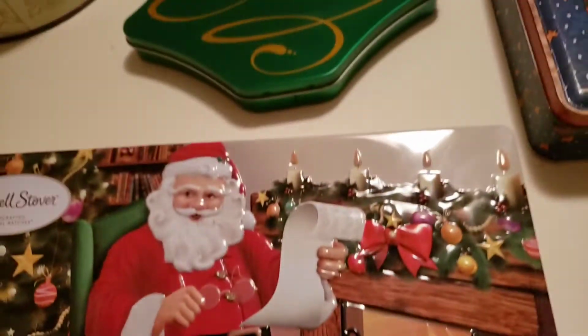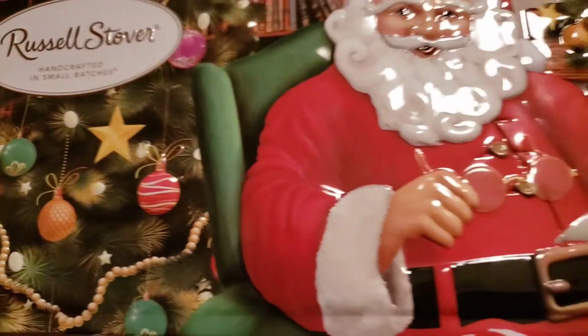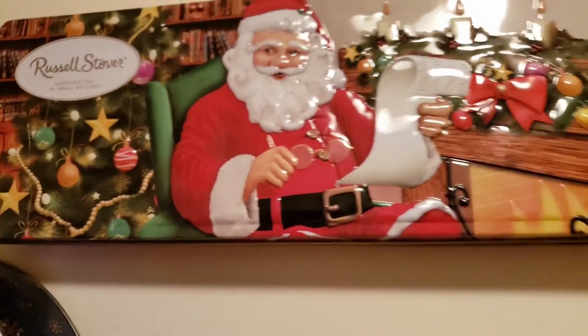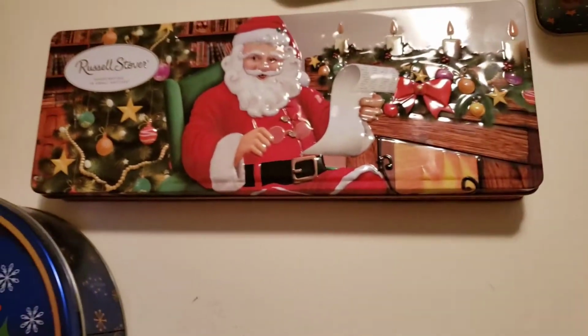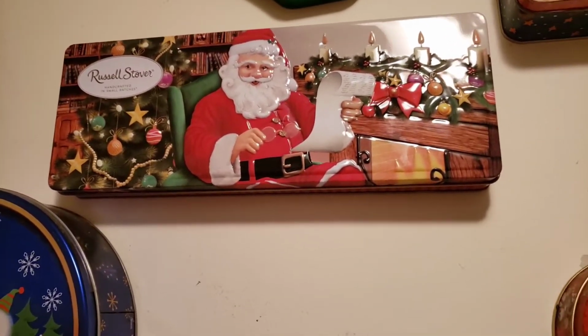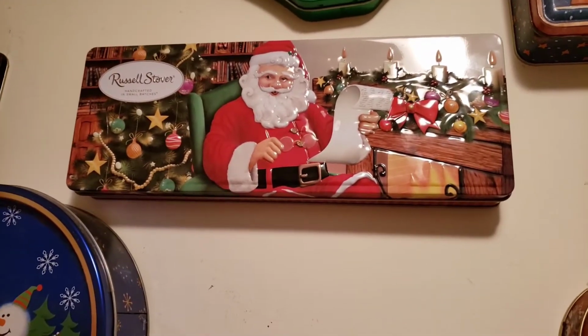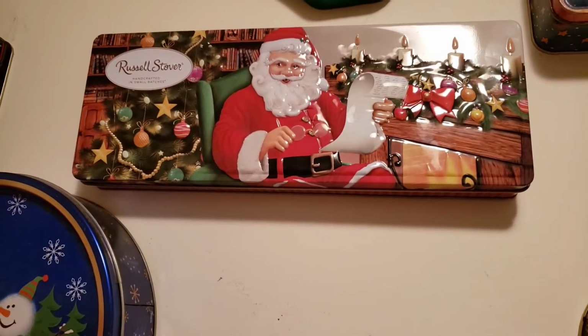Look at that one. This is a Russell Stover, and it's raised. My sister gave me this after Christmas. She found it, and she knows I collect them. She thought I might like that. I do. It's so pretty. Thank you, Wanda. Isn't he nice?